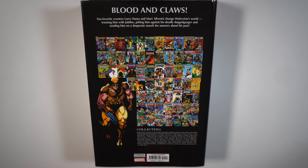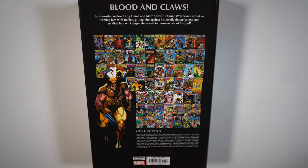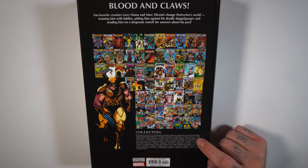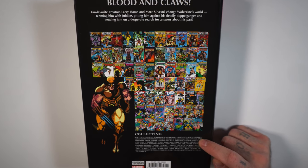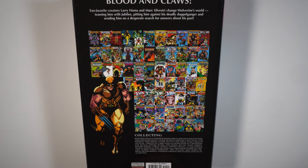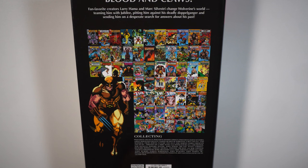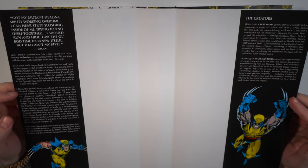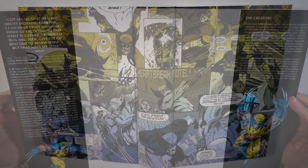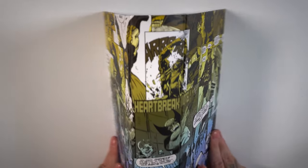Then you have Wolverine Bloody Choices, Wolverine Reign of Terror, Ghost Rider/Wolverine/Punisher Hearts of Darkness, collecting X-Men 4 through 7. That's the Omega Red stuff from the Jim Lee era. Material for Marvel Fanfare 54 and 55. And Marvel Comics Presents 85 through 108, giving us a biography on Larry Hama and Mark Silvestri, as well as where we're at with Wolverine for this Omni. They did a comic book panel kind of thing, wraparound cover here on the actual hardcover. Let's jump into the interiors.